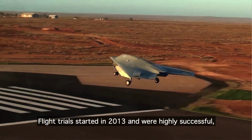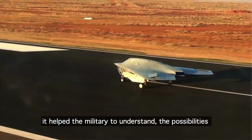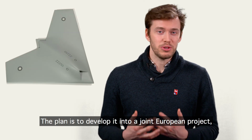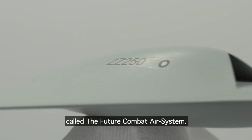Flight trials started in 2013 and were highly successful. It helped the military to understand the possibilities of unmanned combat aerial vehicles in the future. The plan is to develop it into a joint European project called the Future Combat Air System.